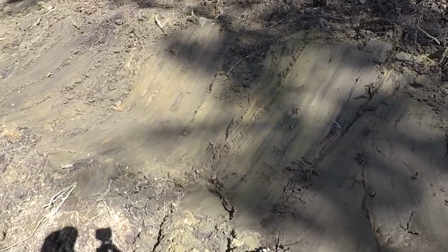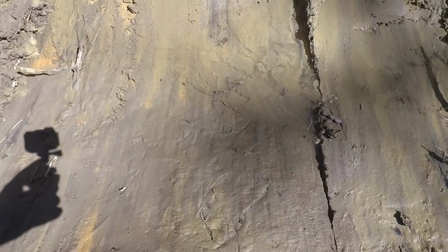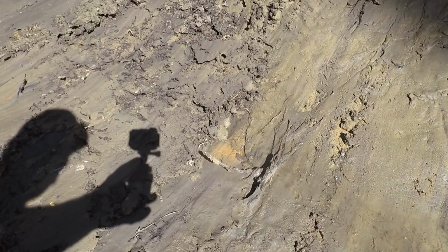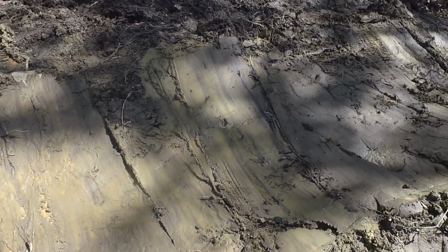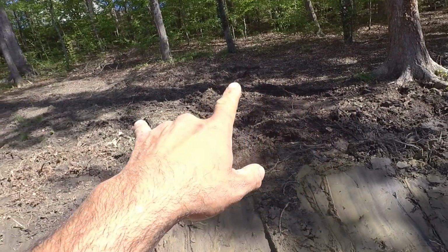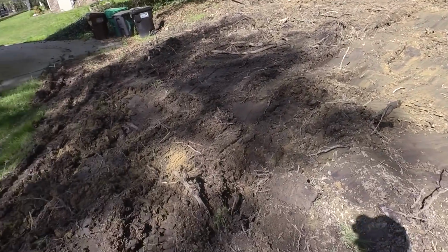And so look at what's happening here. We've got water that's pooling right here, and it looks like it's coming out of the ground maybe right there. So we're going to give this a few days. I'm going to bring the mini bobcat back over here and just kind of fix all this back here, because I was just sinking in it, and fix all this too.